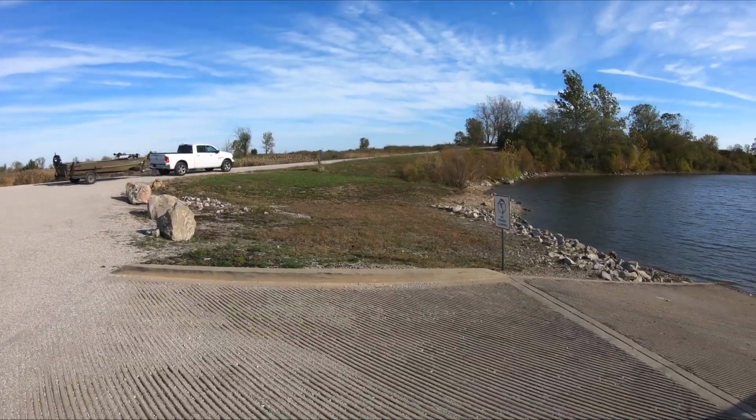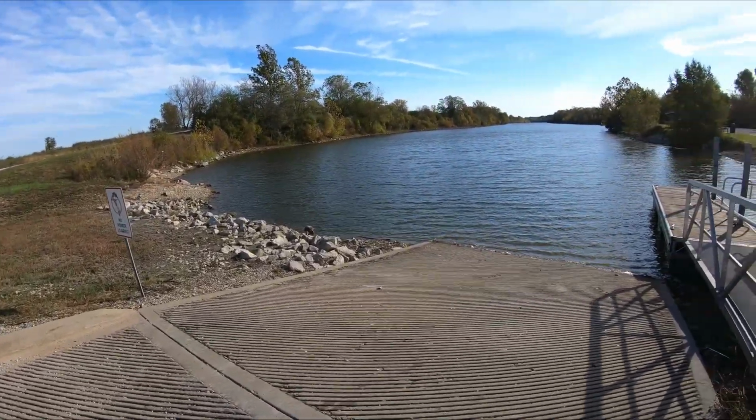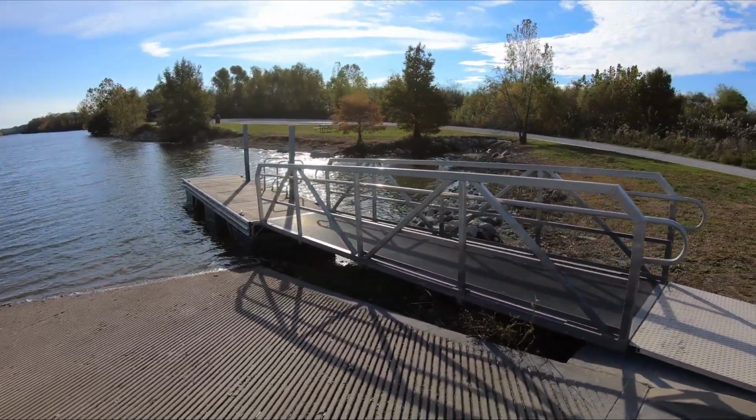It looks like it's really low. I mean, look at this bank line. Definitely low. The dock's sitting up pretty high off the water. It's almost on the bank there. But I just drove on past that and I came over here to Beaver Lake and checked it out.